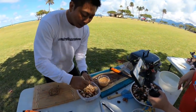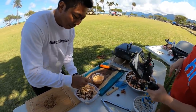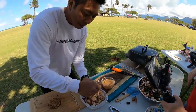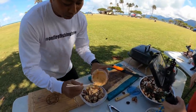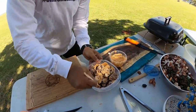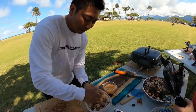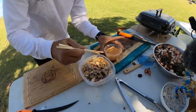So this is almost like a spicy tuna mix, but with taco. So it really gives it that fat it needs and the umami and a lot of flavor. So a little bit of this goes a long way. You don't want to drown it, you just want to coat it. And it's going to be super good. All right, almost there.